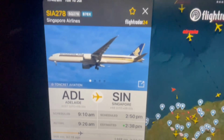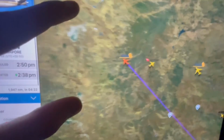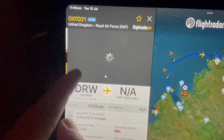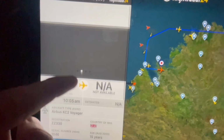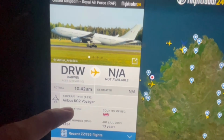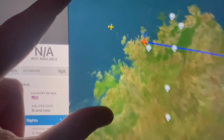So this footage right here was actually just before we received our meal service, so I just put it behind here because I wanted to show what the meal service was like before more of the unimportant stuff. I was on Flightradar and was actually able to track heaps of the aircraft that were flying out of Darwin for the exercise that we're doing here in Australia with the United States of America and the United Kingdom.